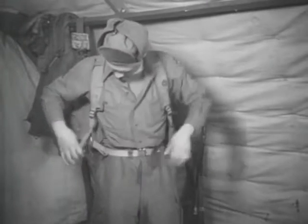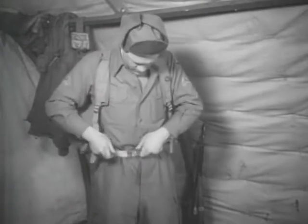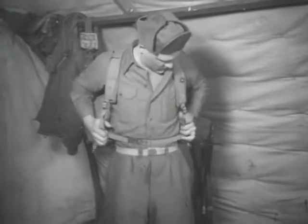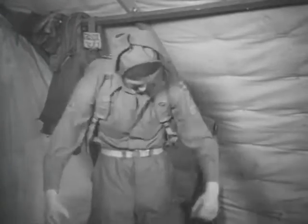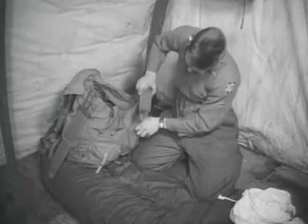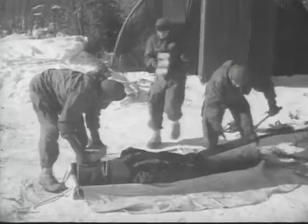The rucksack makes carrying easier and balance on skis better. Free movement is essential. Extra ski tips are taken for emergency. Items are stowed systematically for quick unloading and quick use. Heavy articles go in first and to the rear. Lighter ones go on top.